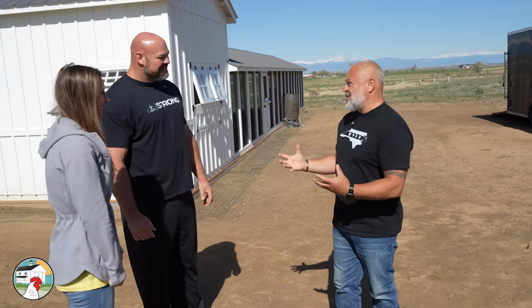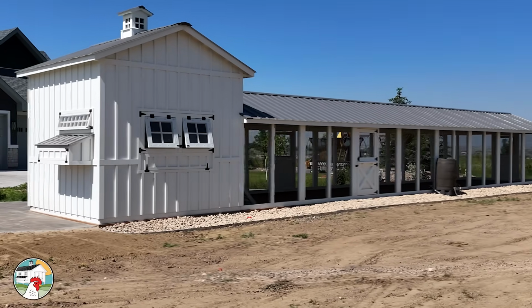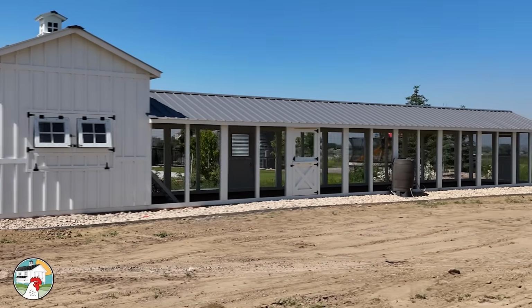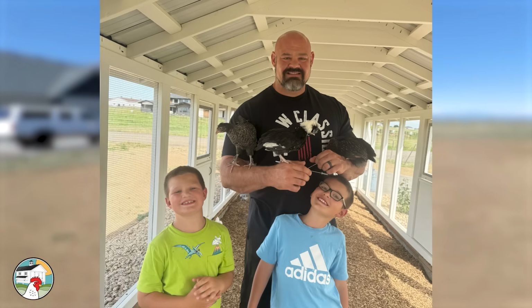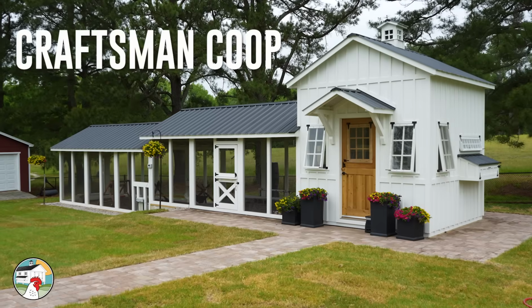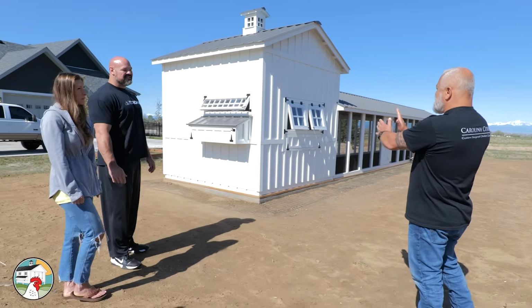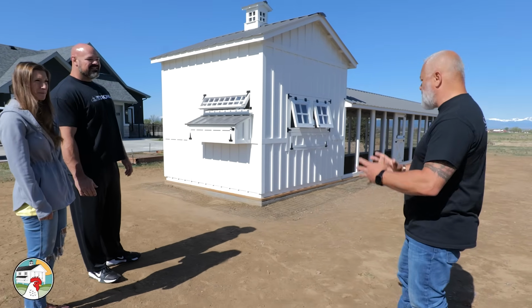guys are giving us this opportunity to really just give you an amazing giant coop that is going to change your life for the better when it comes to how easy it's going to be to have chickens. Your boys are going to love it. So here it is. Here is what we call our Craftsman coop, your hen house shed area. We've also started calling it the chicken foyer or hen house foyer.